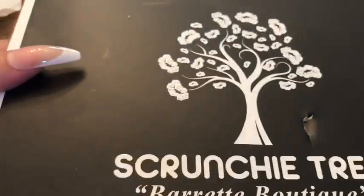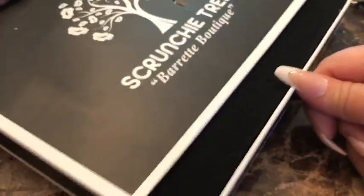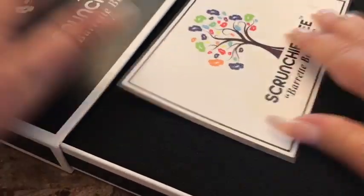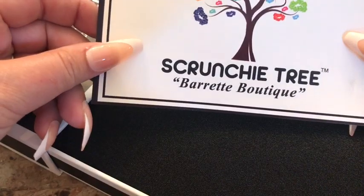My next favorite is by Scrunchy Tree. I just love, can we just look at the packaging for just a moment? Let's all take a bow. This is nice. So you open it up, and they make all sorts of hair accessories, Scrunchy Tree, Barrette Boutique.